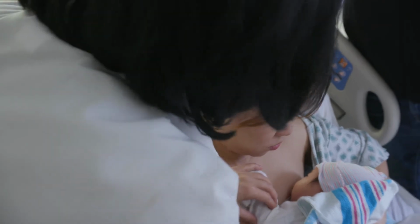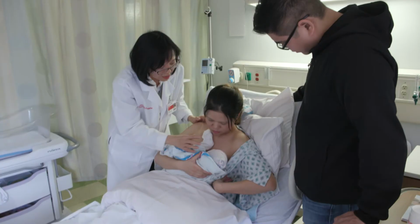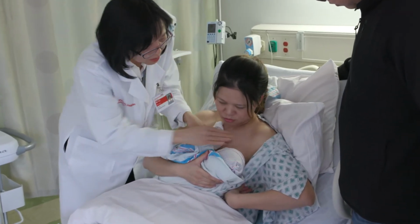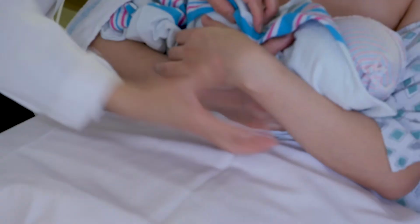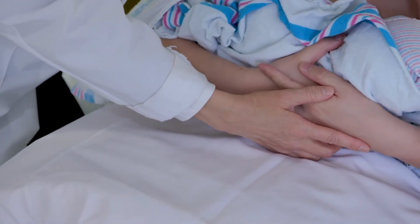Here at New York-Presbyterian Queens, we understand and promote the benefits of breastfeeding. Each and every nurse is fully trained in breastfeeding assistance. Additionally, we proudly offer special breastfeeding support from our board-certified lactation consultants. Not only will you be supported throughout your stay, this support is available to you after you're discharged.